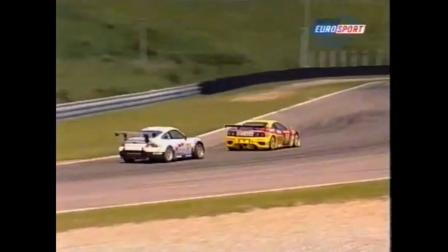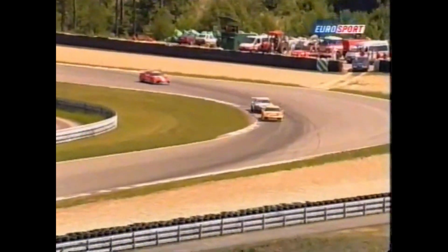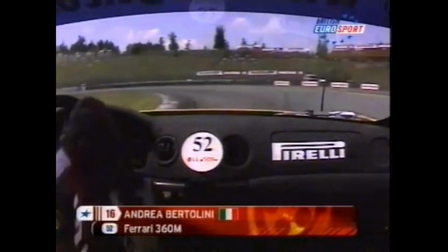Third place in class is the number 89 Maranello concessionaires Ferrari. That is the Calvin Burt car, and right behind him is Tim Sugden's MK Racing Porsche, that of course was the beneficiary of a very last-minute spin by the Ferrari on the last lap at Enna. In fact, it's not Tim Sugden's car, that's the yellow and red Porsche behind. Is that the Sugden car? Yes, just slight reworking on the colour scheme there. So they have a little bit more yellow and red in it.